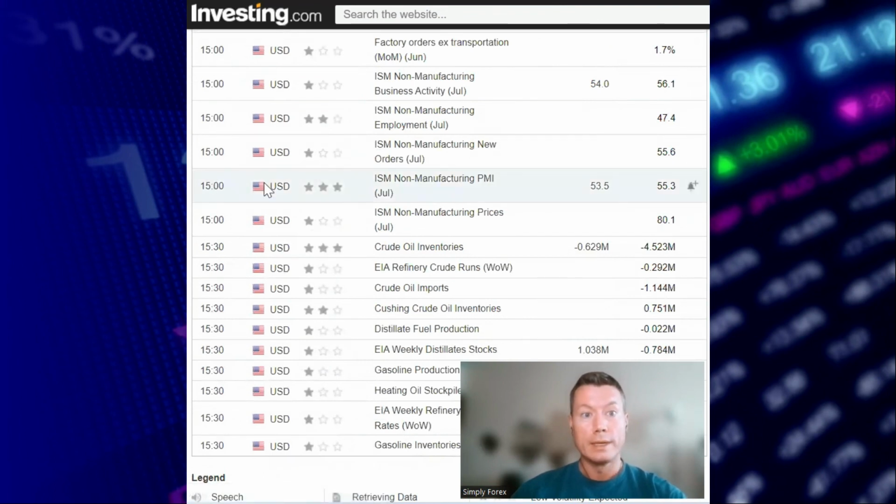If you carry on down, the last two pieces of news we're interested in are these. At 3 o'clock, coming out of the US, we've got non-manufacturing PMI, and at 3:30, we've got crude oil inventories coming out of the US as well. But this could also affect the Canadian dollar because they are closely correlated. So that's the news for today.